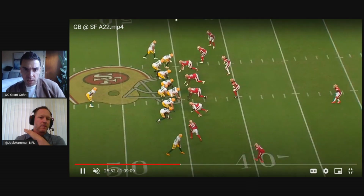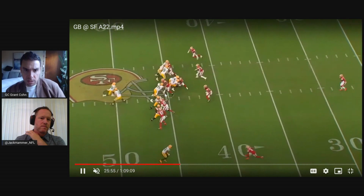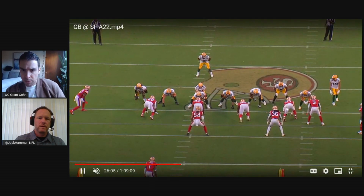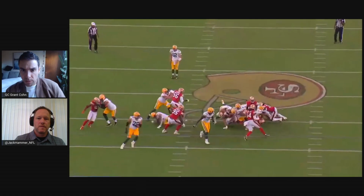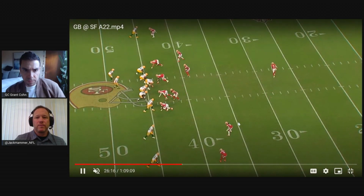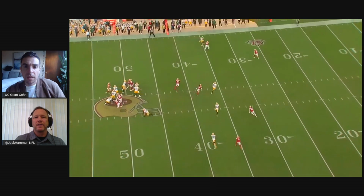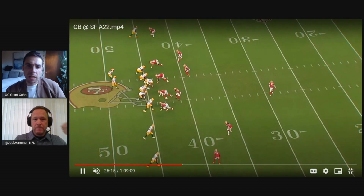Okay, now this is interesting. Here we got Bosa, and here are your tight ends. Now it's not a pass play, but this is a lot of attention on him. He still holds up pretty well. Yeah, they're trying to run that off tackle. The 49ers do a good job when they put the guy over the nose, but when they play their base wide 9, it's not good against the run. No. So here we go again.